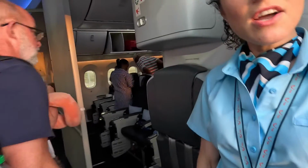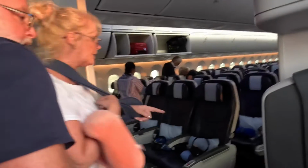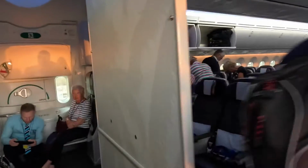Daisy other side. Hi. Oh yeah, all right. Know how to get to your seat this way? Yeah, second door turn. Just down this first one.